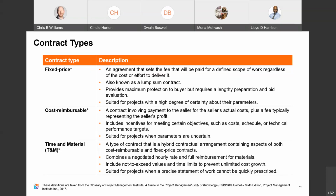It's an agreement that sets the fee that will be paid for a defined scope of work regardless of the cost or effort to deliver it, right? That's important. You need to know the definition. Also called a lump sum contract, it establishes a total price for a product or service. The seller agrees to perform the work at the negotiated contract value.